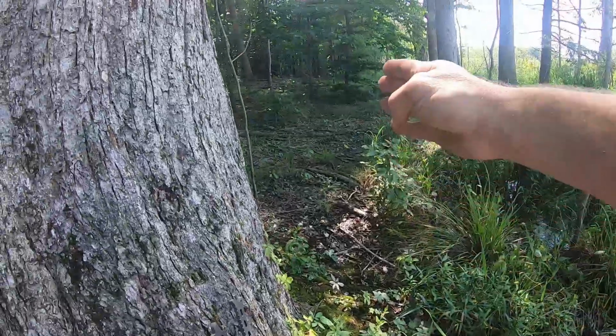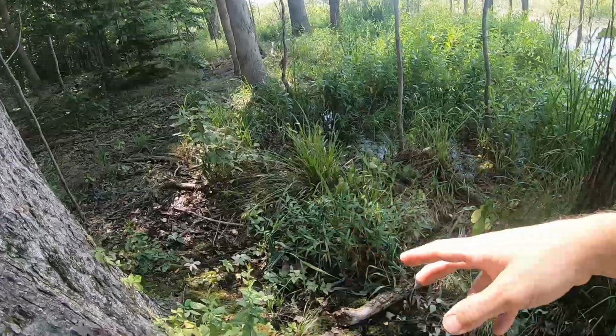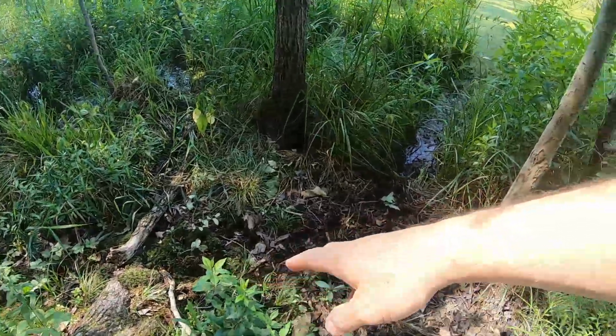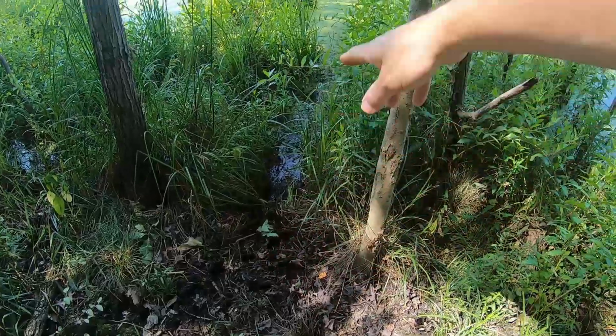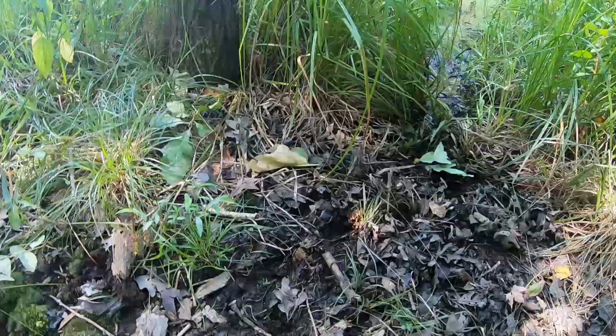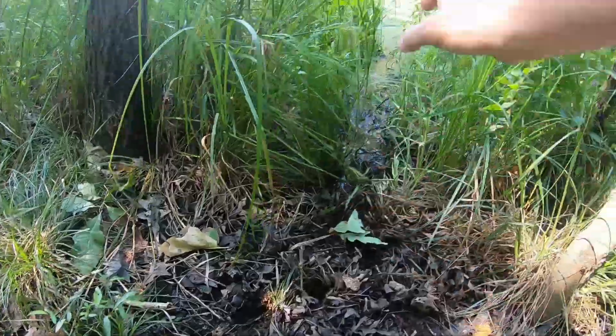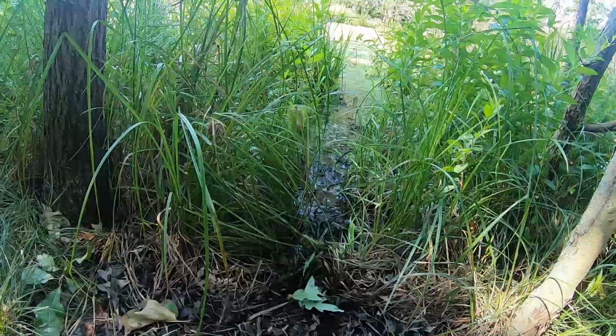Alright guys, so I'm coming down that trail. It's coming right down along this swamp. Comes right here, and exactly what I thought. I got deer traveling right through there. Now what I did notice, this is what I wanted to know, all the tracks that I'm seeing from here are going actually out that way.